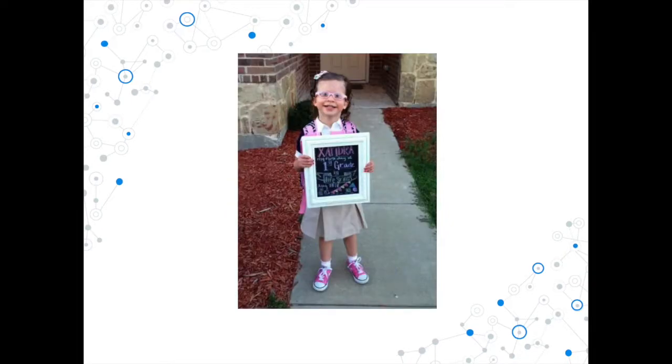Modifications for students with Williams syndrome are very important. With a cognitive impairment, students with this syndrome might struggle with age-appropriate work. Changing the difficulty and length of an assignment is important to helping a student with Williams syndrome be successful in school.